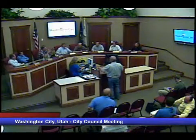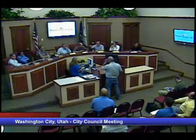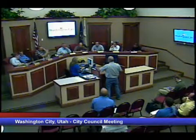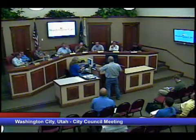Sign on it. We've got some organizations in our city that, if we're going to do that, I think all of them ought to be recognized. Something smaller, metal, easy to maintain, that says welcome to Washington City. It could be right there off to the side as you come across the bridge, around the park. Right by the park there. I haven't looked exactly, but my thought was around the bridge area.